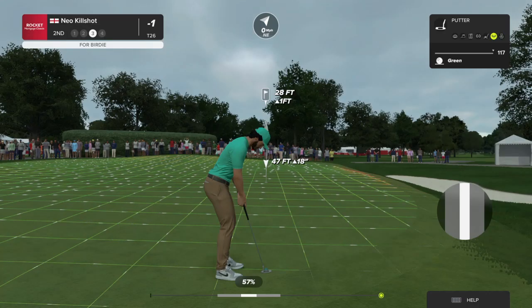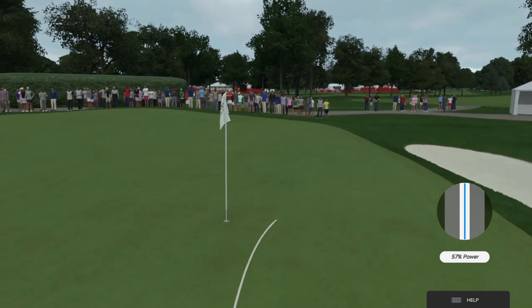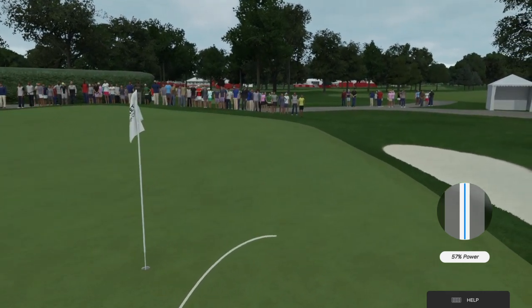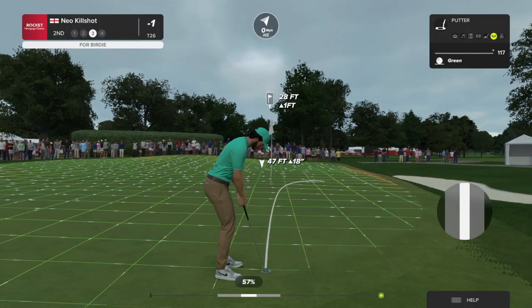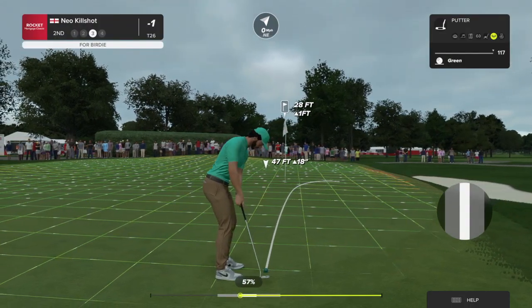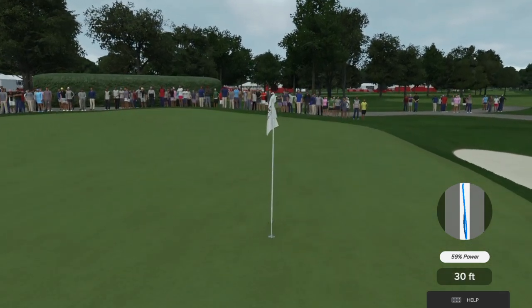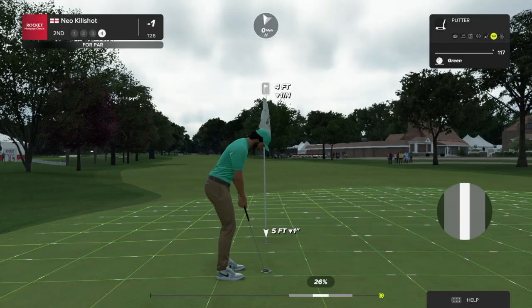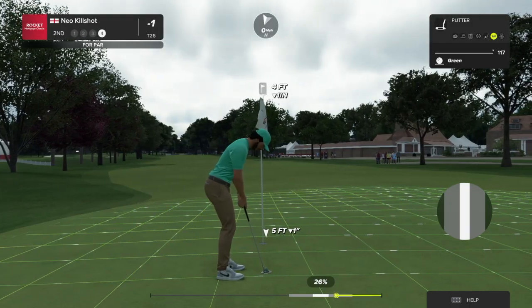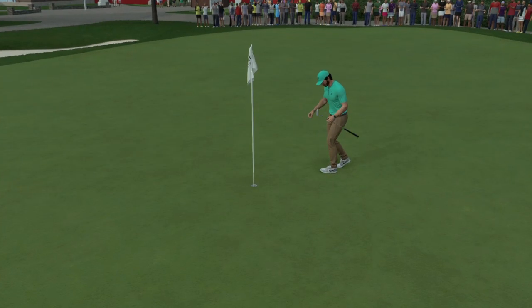Nicely played. What are we looking at for this putt, Henny? Setting up this putt 28 feet from the cup. This for back-to-back birdies. Ouch, that hurts. That'll sting a bit. Just a 4-footer remaining. Nice little par putt here. That's well held.